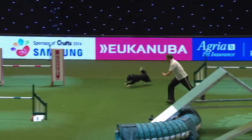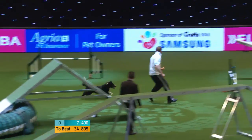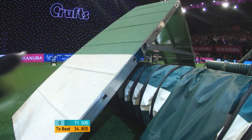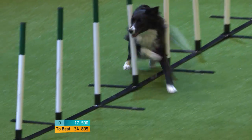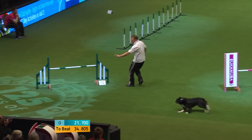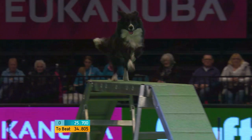Nicely over the seesaw. Have to stay on it as it swivels. That he did, through the tunnel. Choosing a good line. Nicely over the A-frame. Clean so far. Now coming up towards the weaves. How about that for moving beautifully? Good speed as well, Graham. This is going to be fast. Always in the mix if he can just keep it clear.